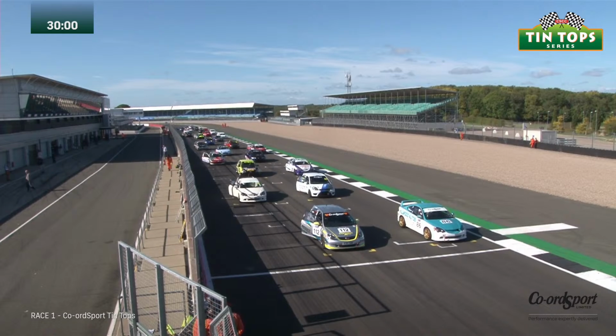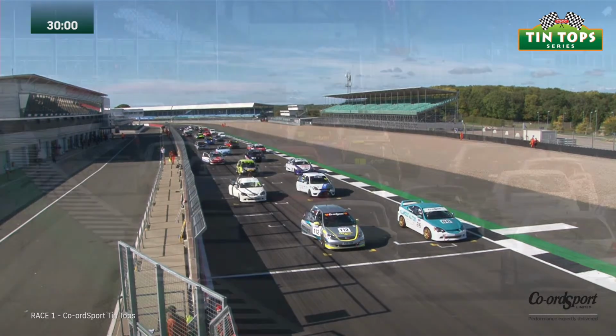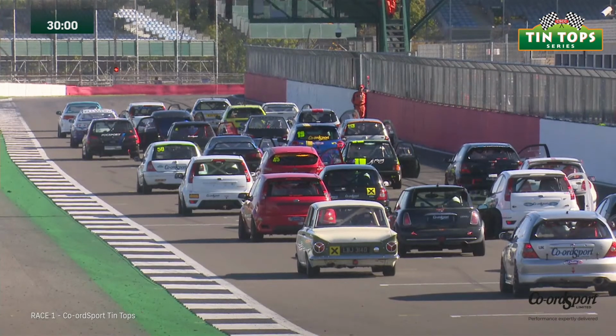Just looking down at the back. Oh my goodness! Just burnt myself on the binoculars. So hot on the eye patches. The sun is fairly relentless today. It's not a complaint. It's beautiful weather, and we have a very sunbathed Silverstone for this weekend's racing.